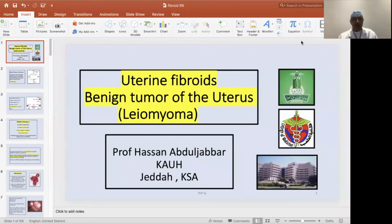نبدأ اليوم part 2 uterine fibroid which is benign tumor of the uterus اللي قلنا سميناها myoma. Okay. ناخذ القلم ونبدأ بسم الله.